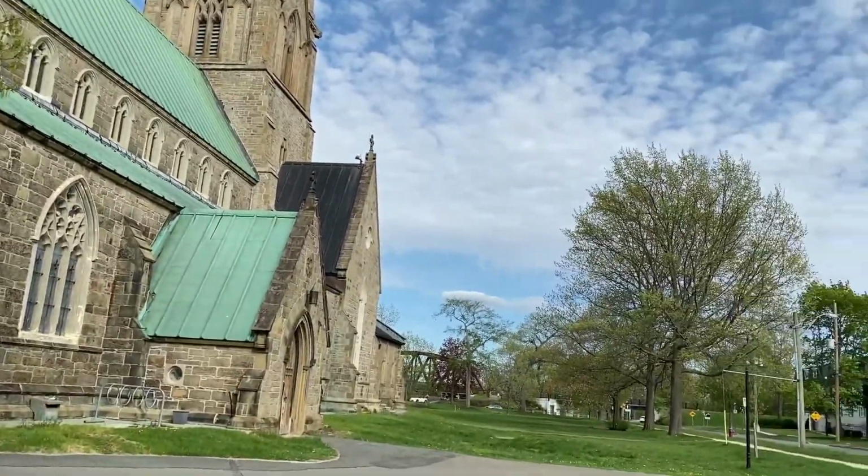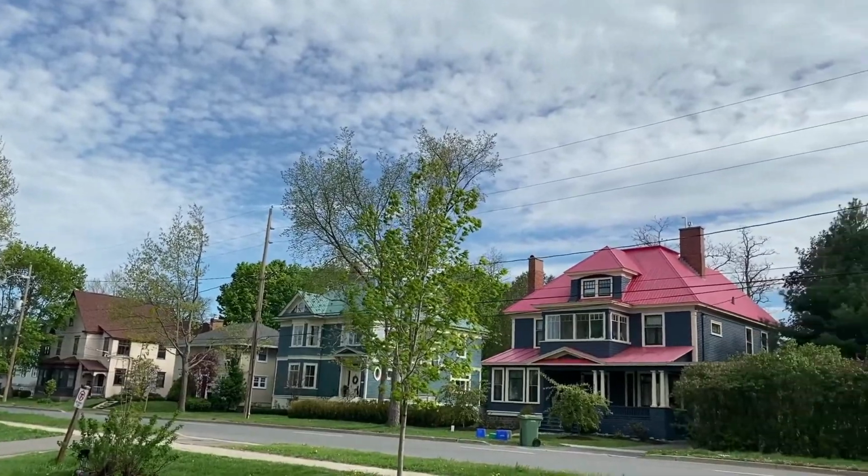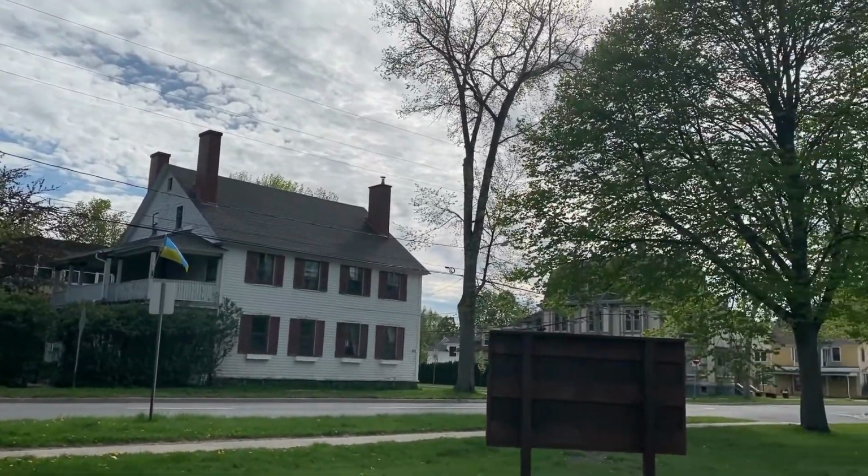Here we are in the centre of Fredericton, the capital of New Brunswick, where there are some very old houses, very colourful houses made of wood.